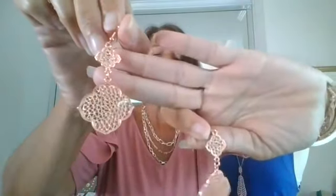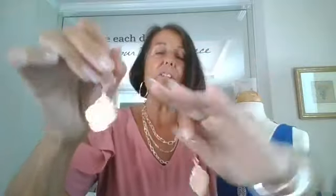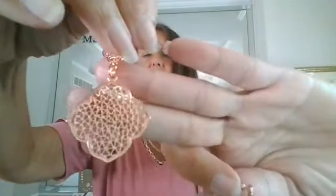Another pair of earrings that are my top selling earrings in every finish. These are called Moana, and these are once again sort of a filigree pattern. They're a little bit longer, but not too long. They are a fishhook construction, and they are super lightweight. They come in gold, silver, and rose gold, and they are spectacular.